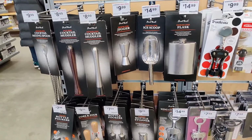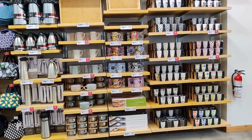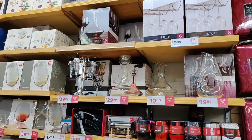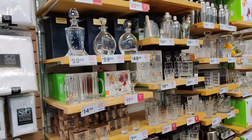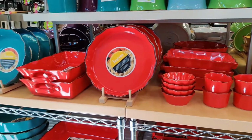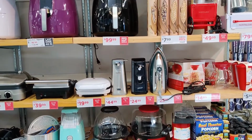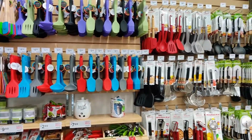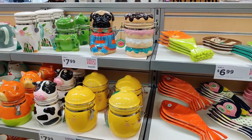Bottle openers, stoppers, ice scooper, all of that. The store was really huge with a good collection of everything. The price was not too expensive, but it wasn't too reasonable either. I really liked these colorful dishes that they had, and they were on a discount too. This area was just too huge. They had a good collection of ladles with different colors and different textures, and they had this cute area with some really cute mugs and storage jars.